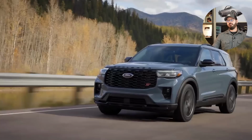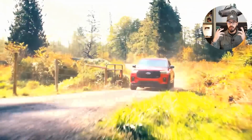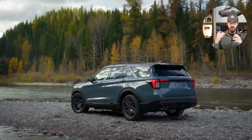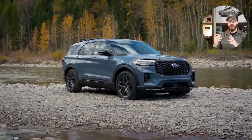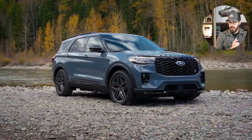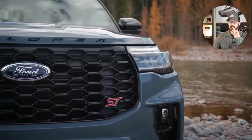Okay, so we have a new 2025 Ford Explorer. It's a mid-cycle refresh, so it's not a completely new Explorer, but when you look at the interior, it's very hard to tell if this is a brand new one or just a facelift because there are substantial changes to the interior design, which I actually like. The exterior, though, that is where it gets a little tricky for me.